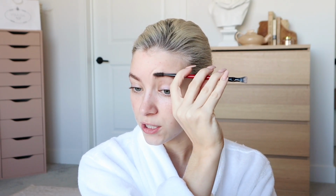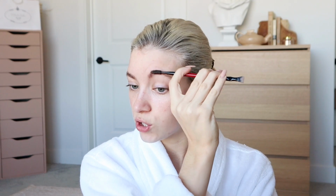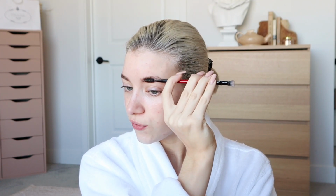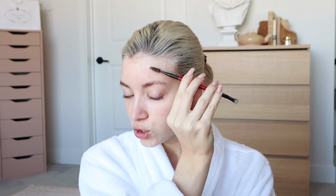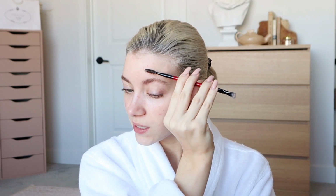So I'm gonna go ahead and fill my brows in slightly, and I'm gonna tweeze a few hairs because, to be honest, they're looking really rough. I really love my brows when they have the lamination on them, when they're going straight up, but my lamination has worn off and I'm so not used to just filling in my normal brows anymore. So I'm gonna tweeze a few hairs, try and make these look a little bit more presentable.